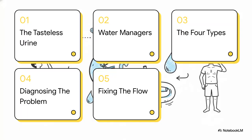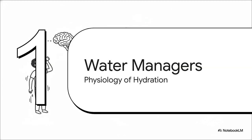All right, here is our quick roadmap for today. We're covering 1. The tasteless urine. 2. The body's water managers. 3. The 4 types. 4. Diagnosing the problem. And finally, 5. Fixing the flow. Okay, let's move right into Section 2, the body's water managers, normal physiology of hydration.